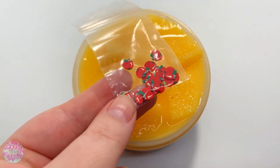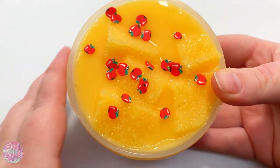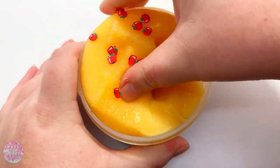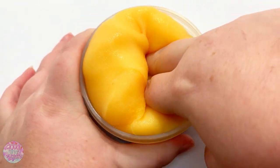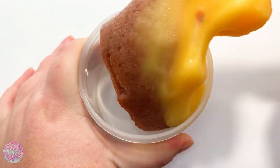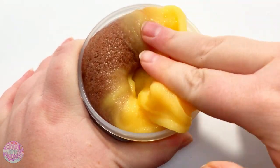The first slime I have here is Apple Pie Tart. So this is a unique slime. The base is a snow fizz slime scented like pie crust, and the top is a jelly honeycomb slime. So almost like jelly cube sponges, but they're honeycomb sponges, so they don't really break up in the slime. And that is scented like apple cinnamon.